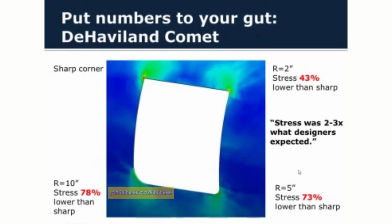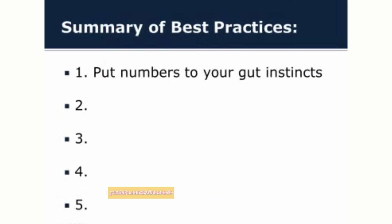So 5 is kind of the place you want to be around. It's the most bang for the buck. All right? They knew what was wrong. They just didn't have numbers when they went into that blue ocean. All right? So that's best practice number 1. Put numbers to your gut instincts. If you're going out into a blue ocean, you need a map, and that map has to be to scale. Put numbers to your gut.